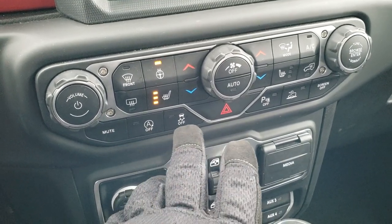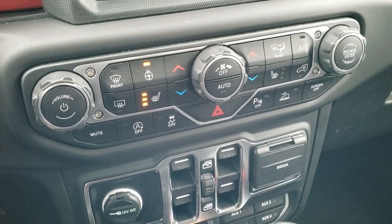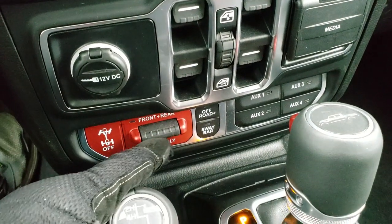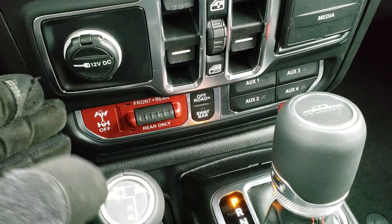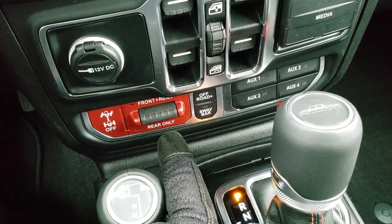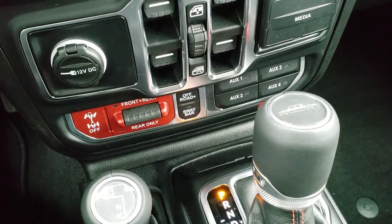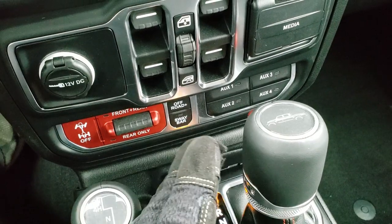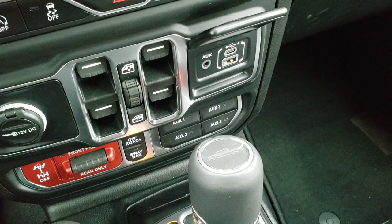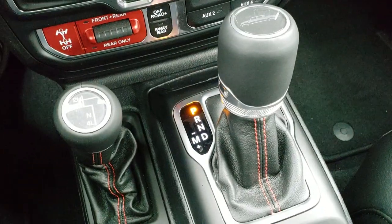This has start-stop capabilities, stability control, those backup parking sensors, you can turn those off, and then is your speed select crawl control. Down here you have your power windows, and this is really what makes a Rubicon a Rubicon, other than the shocks. You get the rear and front locking diff. You also have a sway bar disconnect and an off-road plus mode. Four auxiliary switches, part of that tow group, and then you do get a USB aux and a USB-C jack there as well. 4x4 shifter on the floor.